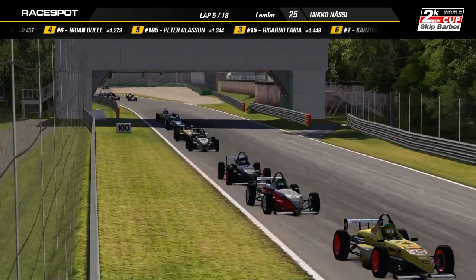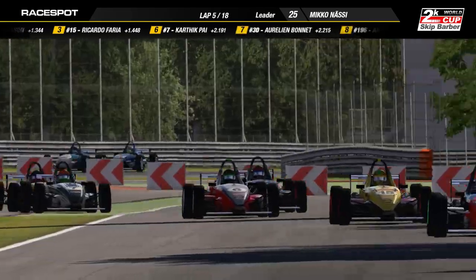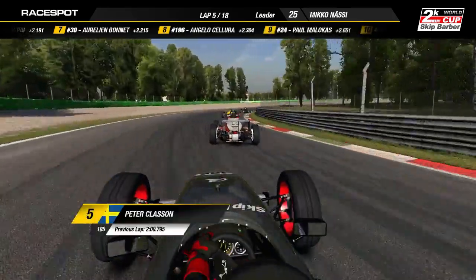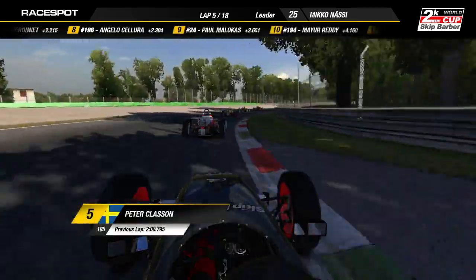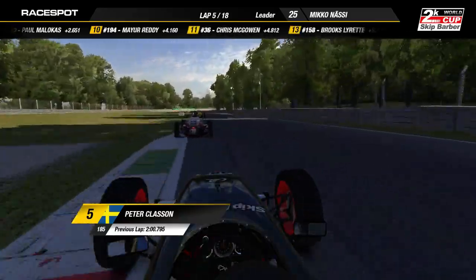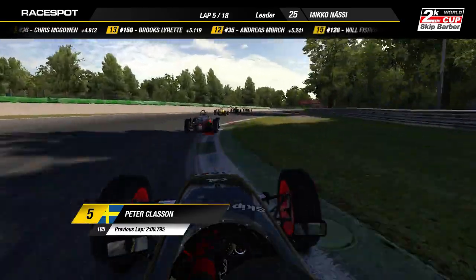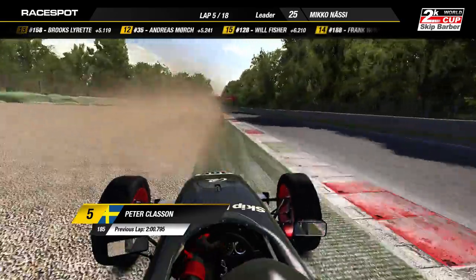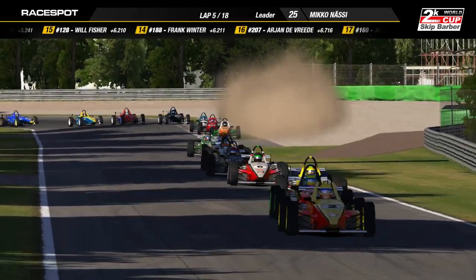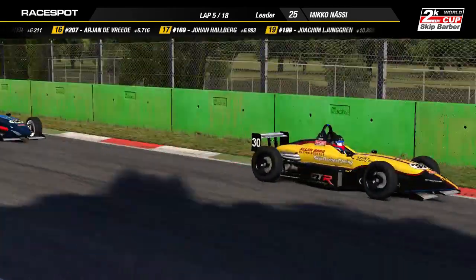Well, there you can see them just flipping themselves down into what would be the second chicane, down into Lesmo number 1. We ride on board then with Peter Clayson in the number 185 car, already onto lap number 5 of 18 here. Clayson working himself on the exit of Lesmo 1 down towards Lesmo 2. Now, this is actually the biggest braking zone of the lap here, Cam. We normally expect it to be into the Variante Alta, but actually Lesmo number 2 is now your biggest braking point. When did Philippe Labert pass Nico Nassi?